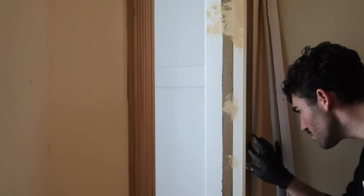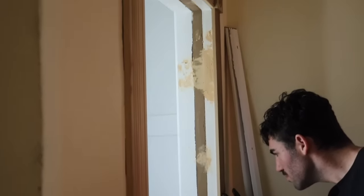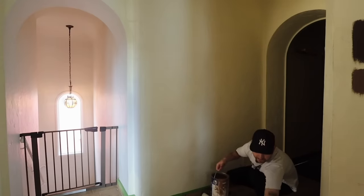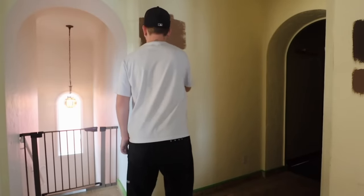We also made sure to prep the space with some wood filler, so we went in and filled in all those nail holes and the previous door jambs on the door frame. That way we could make it nice and smooth.